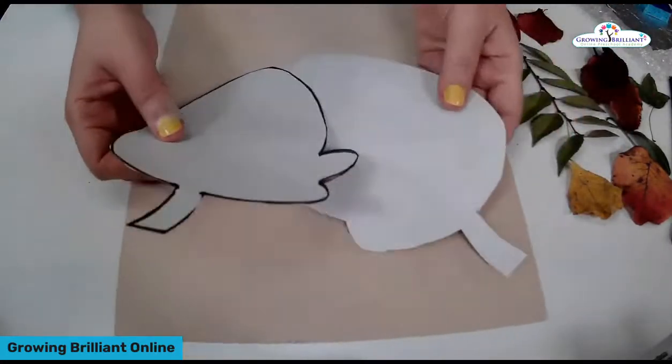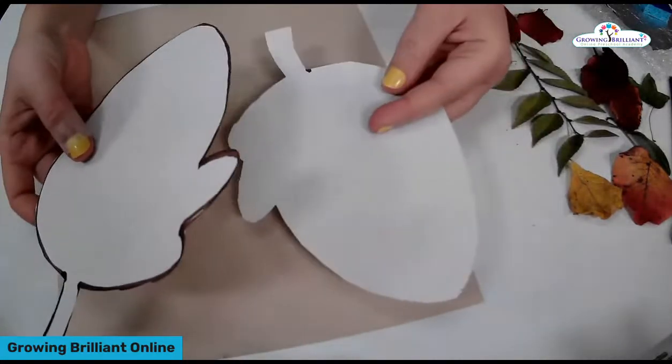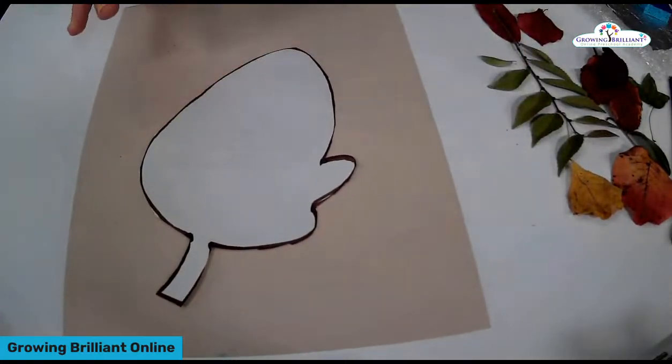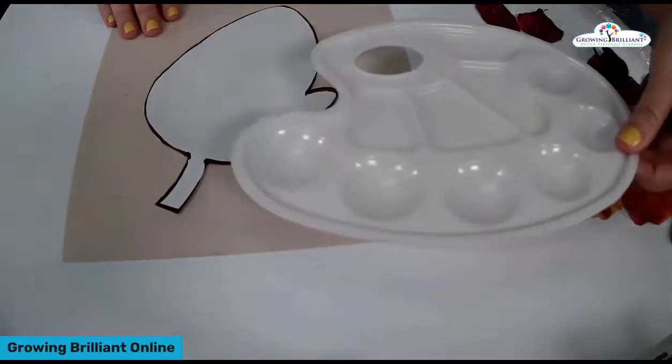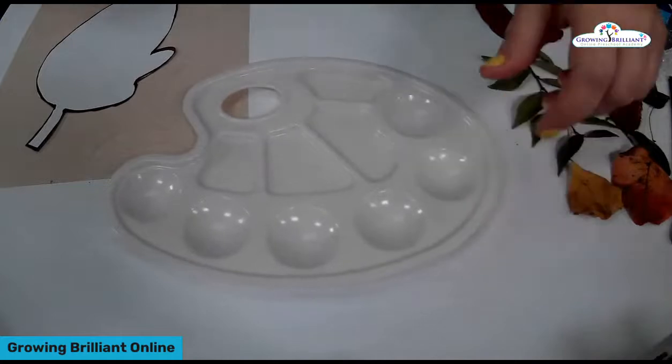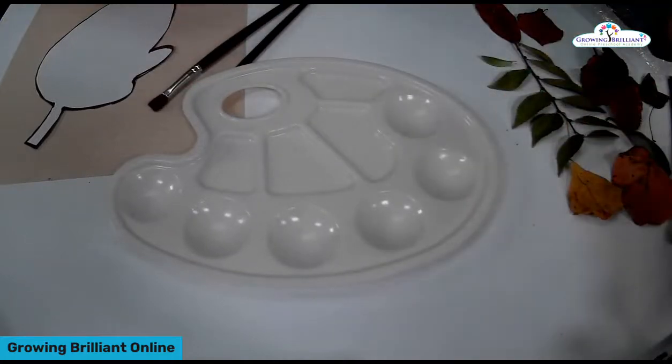I made 2 of them because I folded the paper in half. That's a neat trick. I'm only going to need 1 for right now. And now I'm going to grab my paint colors. So let me move my leaf to the side and show you my paints.